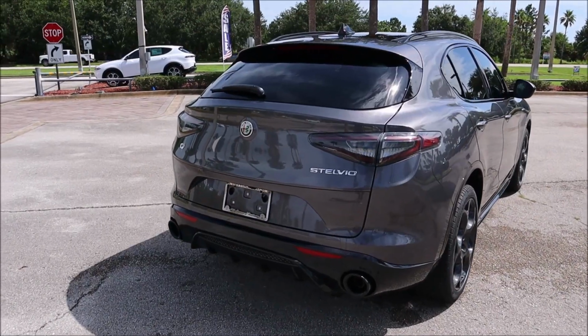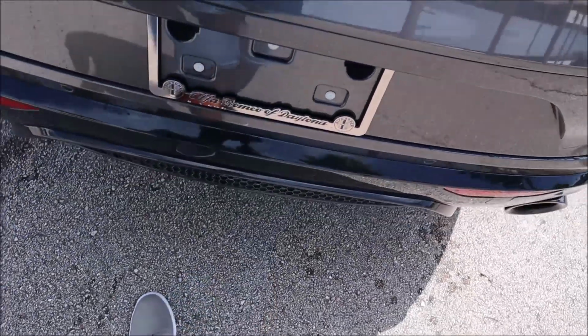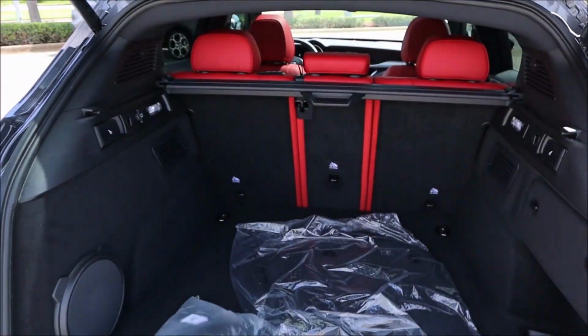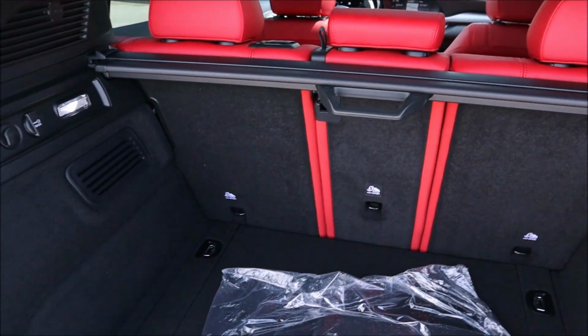You guys know all about the cargo space. We've seen it before, but let's pop it open. And since I have the key fob on me, I can do the kick sensor right down the middle. It detects my motion on the way out and lifts up the trunk or boot. Now, again, we've seen this before. 40, 20, 40 for the rear folding seats. When all folded down, we're around 55 cubic feet of space.